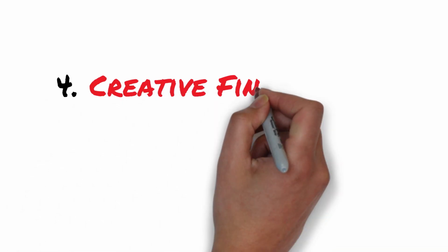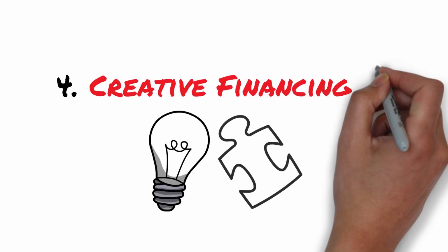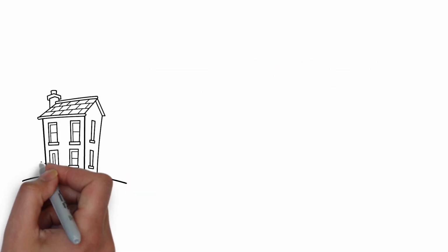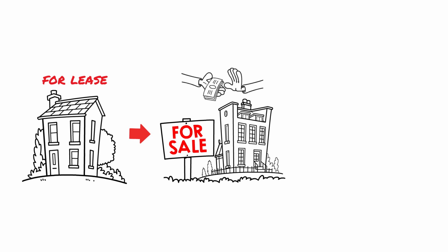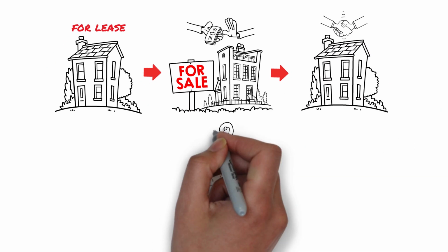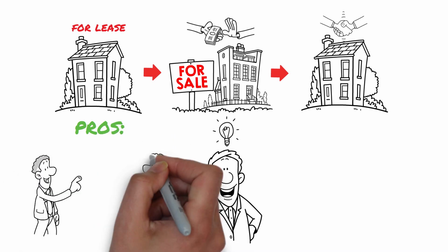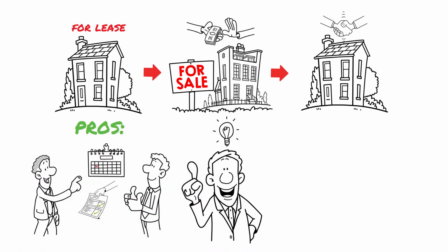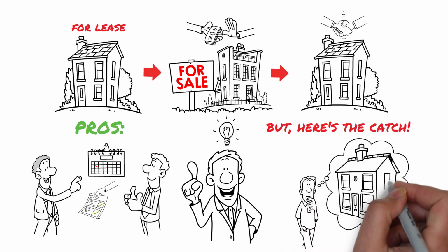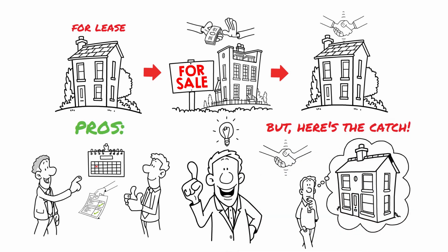4. Creative financing. Up next, creative financing, the Picasso of real estate financing. Think lease options, seller financing, and subject-to deals. It's like crafting a unique masterpiece for each property. The pros: flexible terms and options to tailor deals to your advantage. But here's the catch. It demands a deep understanding of real estate strategies and negotiation skills. Get ready to unleash your inner artist.